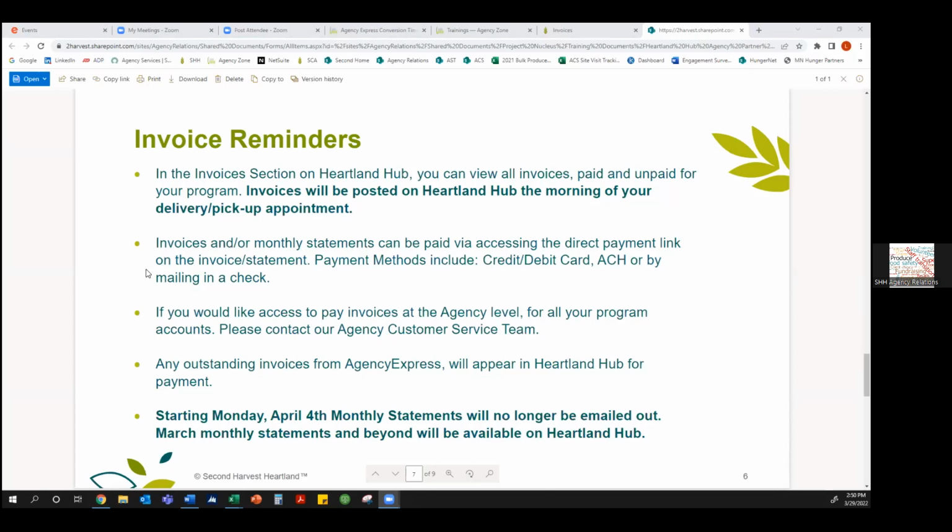And if you would like access to paying invoices at an agency level, so for example, if at your agency you have a handful of different programs, like a food shelf, a meal program, and a backpack program, and you would like to pay invoices across all of those programs, please reach out directly to our agency customer service team, and we can get your finance user set up to be able to pay and access those invoices at an agency level.